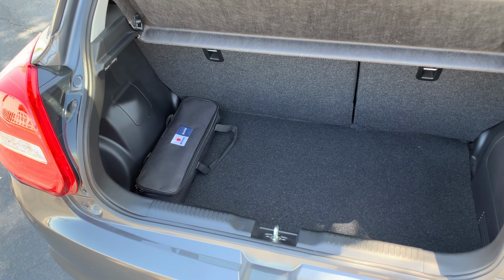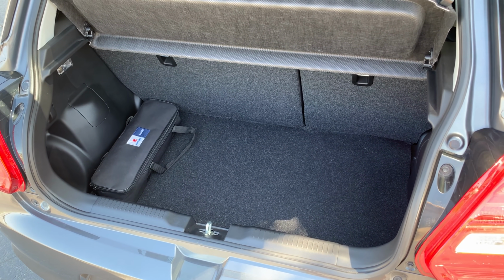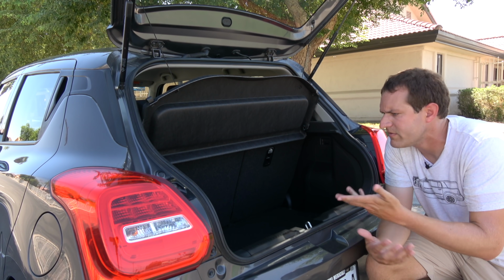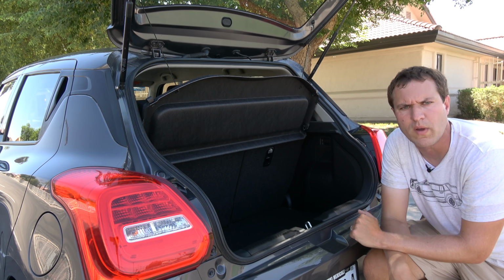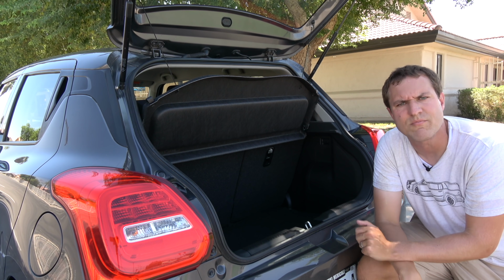It's actually bigger than I was expecting, considering the size of a Mini Cooper, but with 4 doors. They do a pretty good job of packaging with this car, but it's a pretty standard, simple cargo area. And in fact, pretty standard and simple is kind of a theme with this car.